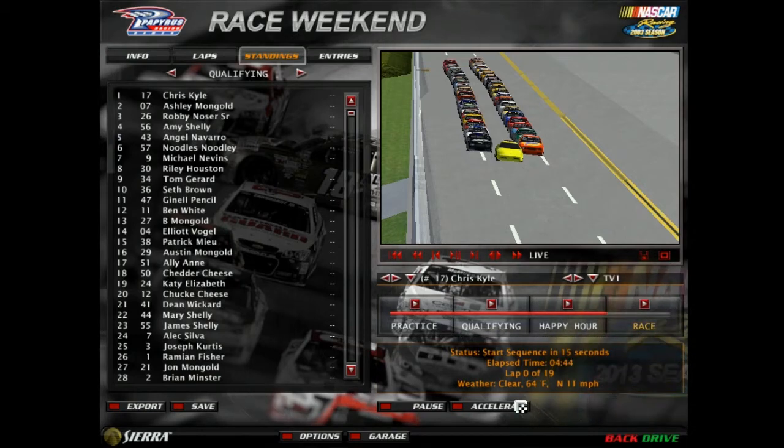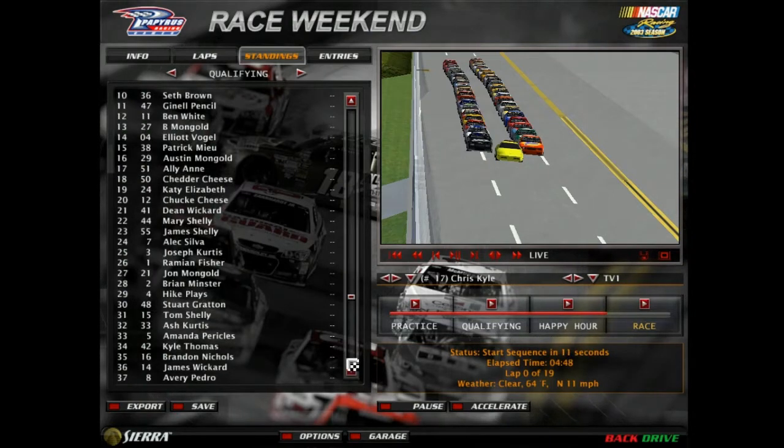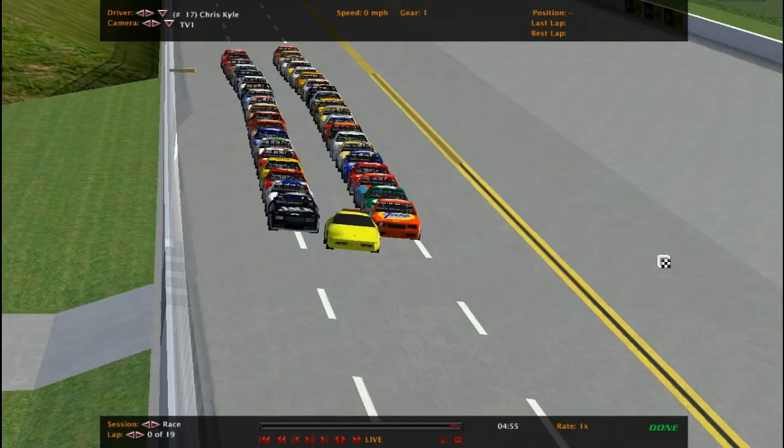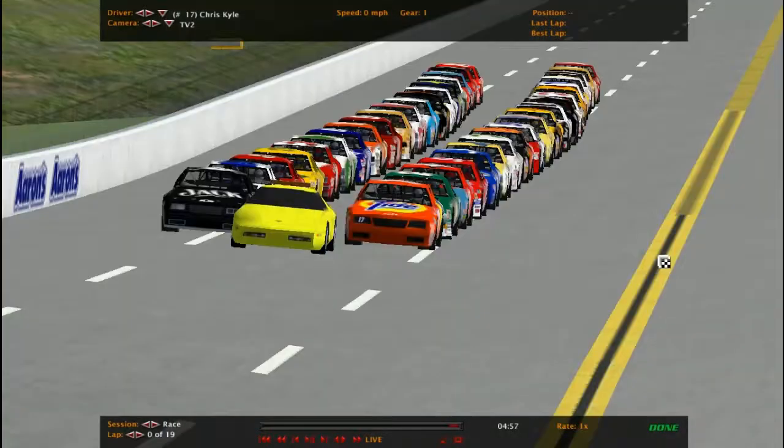Welcome to Talladega 2013. For the next race, we're going to race the exact same thing, but Chase Edition. Just an excuse for running more Talladegas.